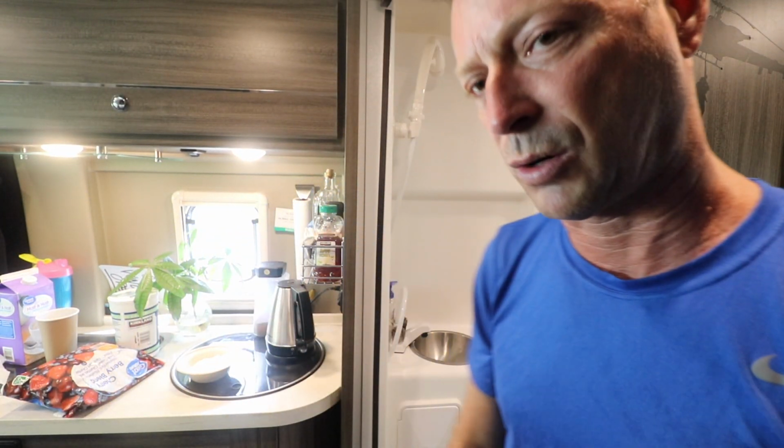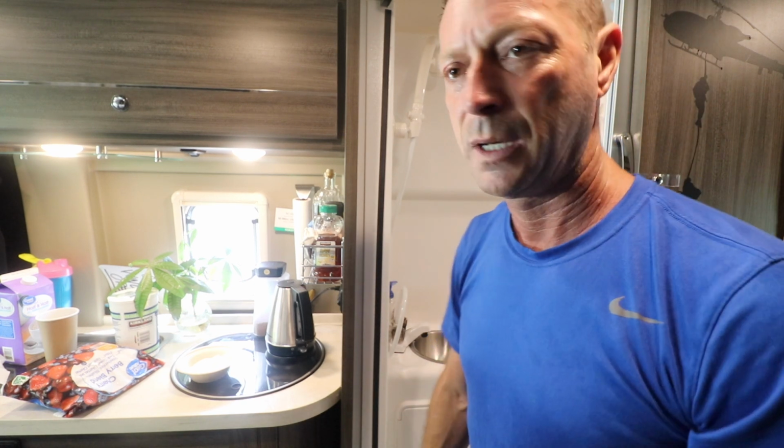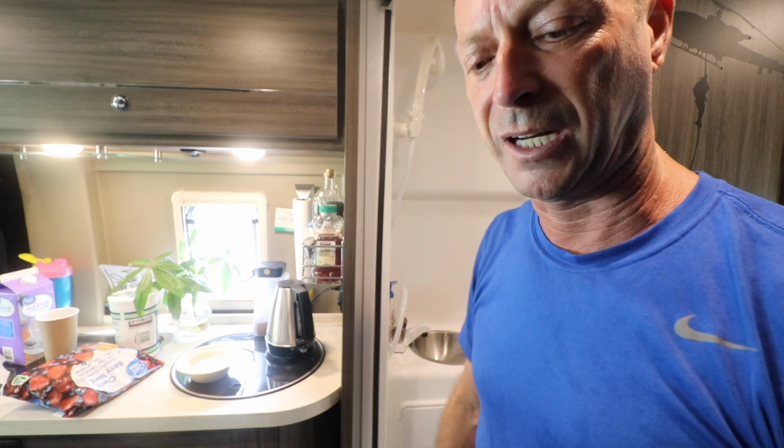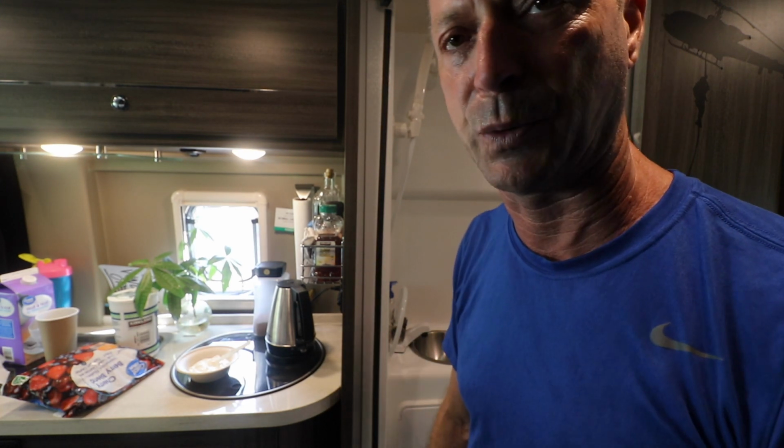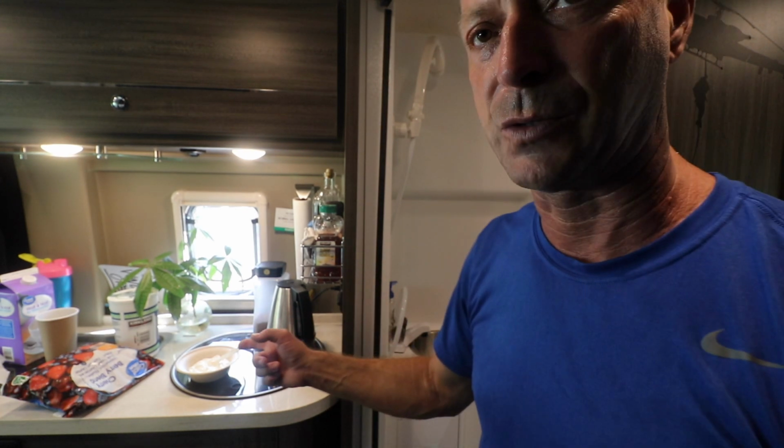My name is Scott, your host, and I just want to point out one of the features that come with the Travato 59G GL floor plan, and that's the bathroom sink, a separate sink. I didn't think this would be a big deal, but this is an exact reason why I like it.